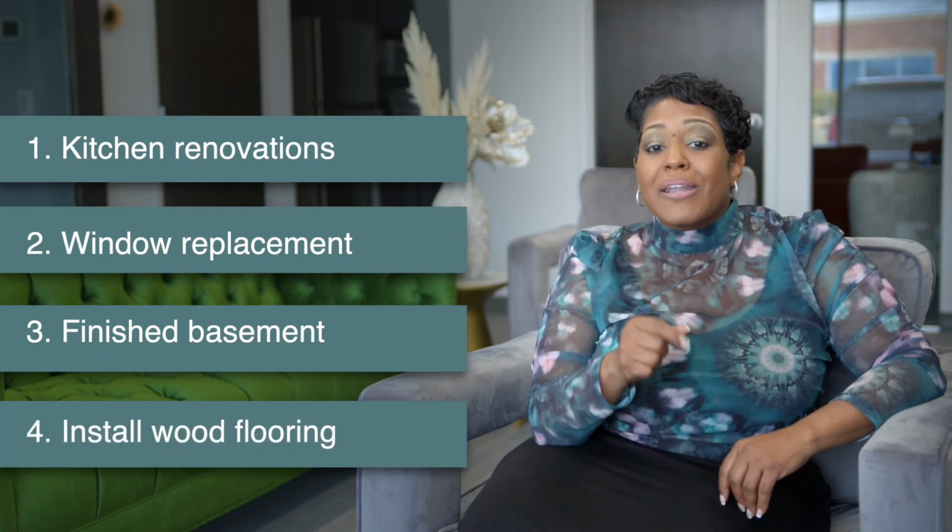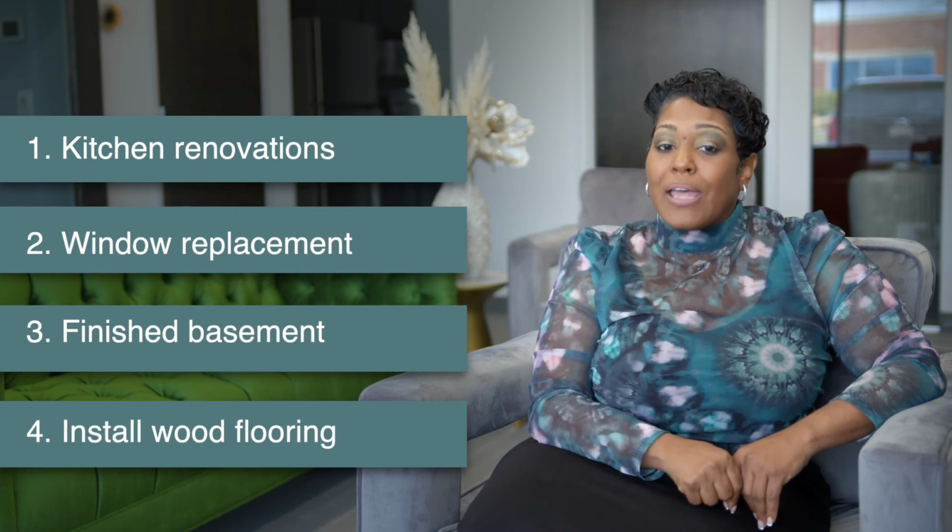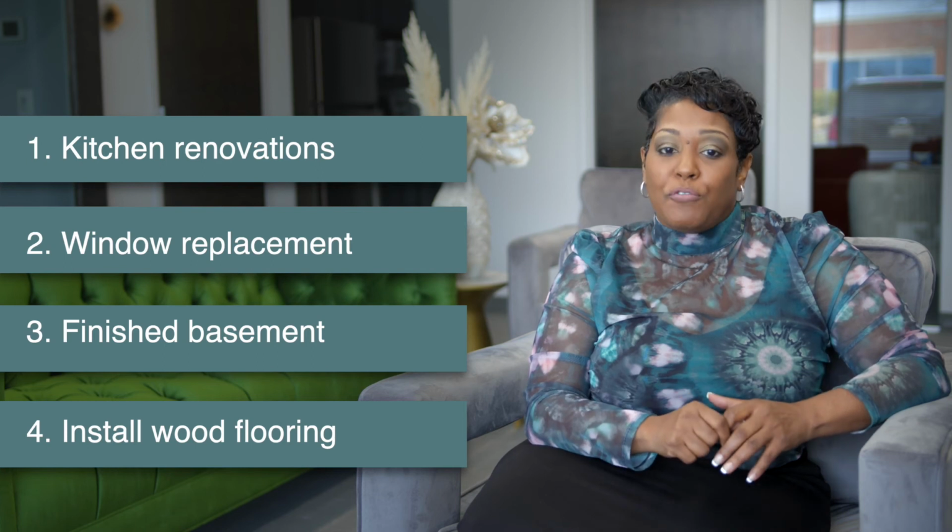Number 4, carpet is out and wood is in. Consider ripping that carpet up and installing wood or laminate floors. Buyers love wood floors, and that renovation will help you get top dollar.